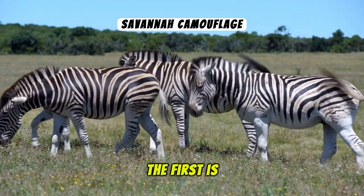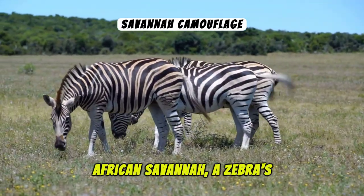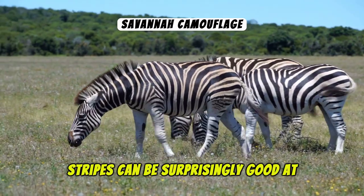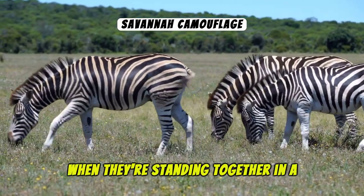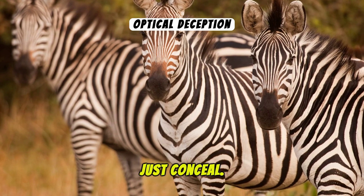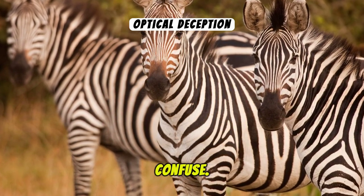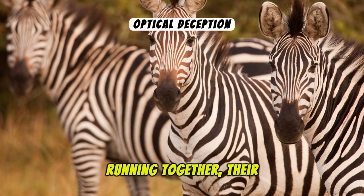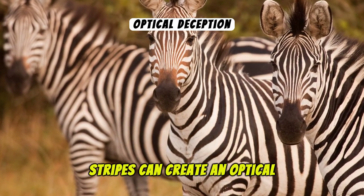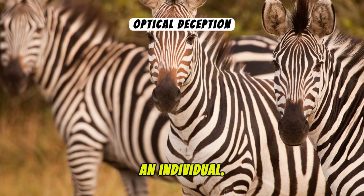The first is camouflage. In the dense, tall grass of the African savannah, a zebra's stripes can be surprisingly good at blending in, especially when they're standing together in a herd. But the stripes do more than just conceal. They also confuse. When a pack of zebras are running together, their stripes can create an optical illusion that makes it difficult for predators to single out an individual.